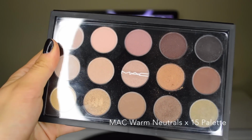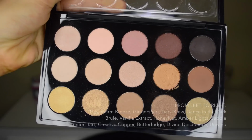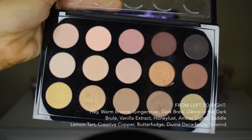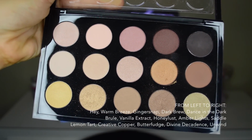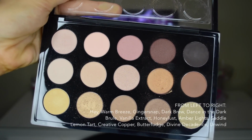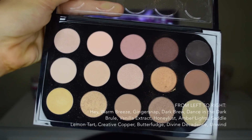The other one that I got is the Warm Neutrals. I have also been loving this Warm Neutrals one. I want to do a look with this too. I've been doing a lot of looks with it already. I've obviously already dug into this. Really love Amber Lights. I didn't already own this Amber Lights shade from MAC. It is so pretty. The ones that come in here are Hey, Warm Breeze, Ginger Snap, Dark Brew, Dance in the Dark, Brulee, Vanilla Extract, Honey Lust, Amber Lights, Saddle, Lemon Tart, Creative Copper, Butter Fudge, Divine Decadence, and Unwind.